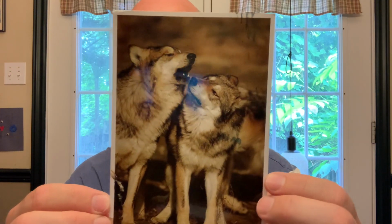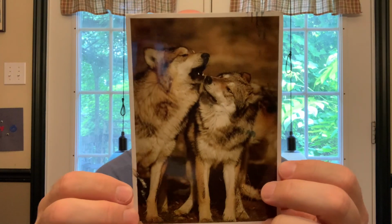And then Erin sent me this card. We've got 2 wolves. She said it's kind of like a maxi card because on the endangered species stamps that have come out, there was wolves. So she's trying to create a little bit of a maxi card out of it.